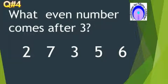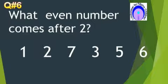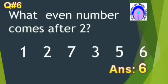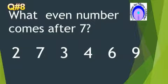Question number 4. What even number comes after 3? The answer is 6. Number 5. What even number comes after 3? The answer is 8. Question number 6. What even number comes after 2? The answer is 6. Question number 7. What odd number comes after 3? The answer is 7. Number 8. What even number comes after 7? The answer is 4.